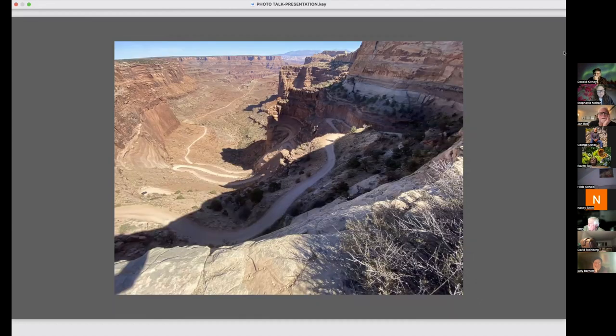This was the most crazy road I've ever been on. The hairpin turns were so tight. You don't see them here, but they were so tight, I couldn't begin to see if anyone was coming from the other direction. So, this isn't Capitol Reef.